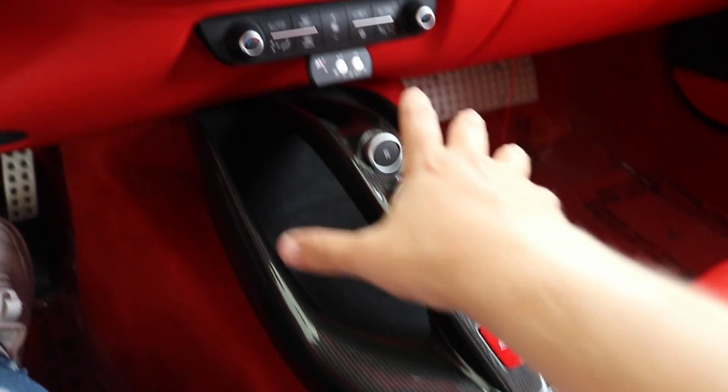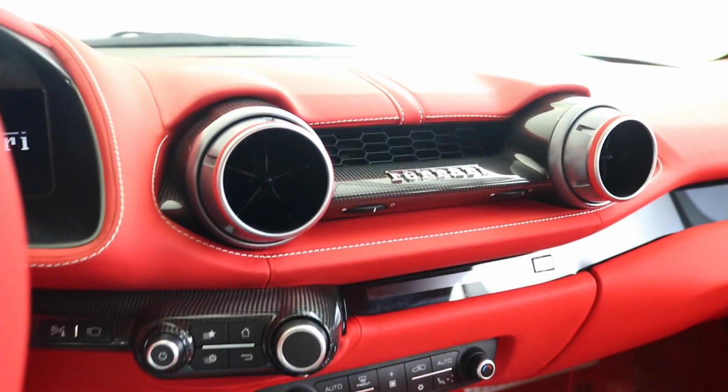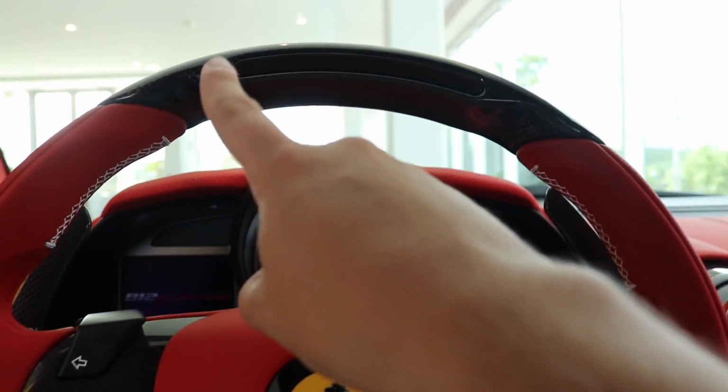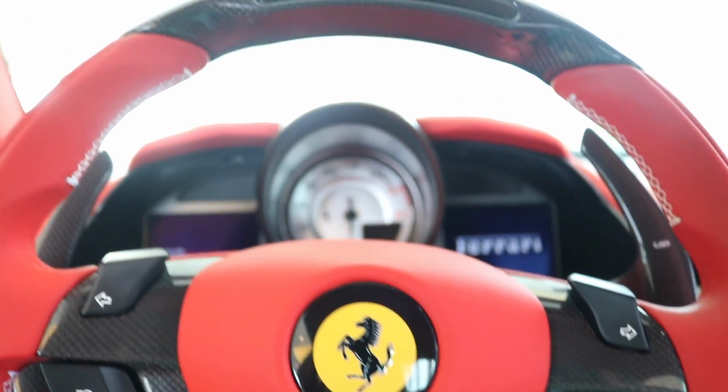I love how much carbon fiber is here in the center. You've got your cup holder. You've also got more carbon fiber right here, and of course on the driver's zone with LED shift lights up top, and that's a $7,500 option to have the driver zone in carbon fiber.